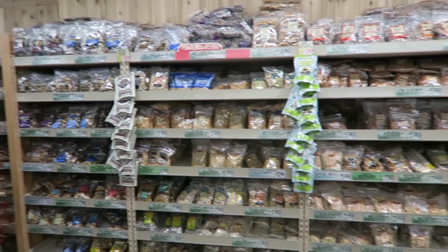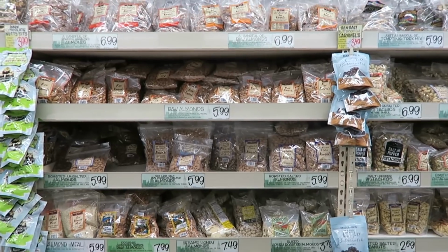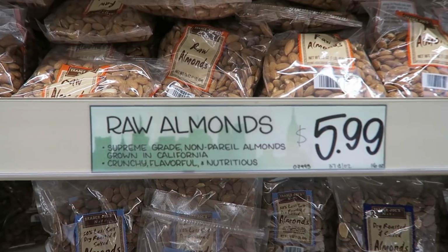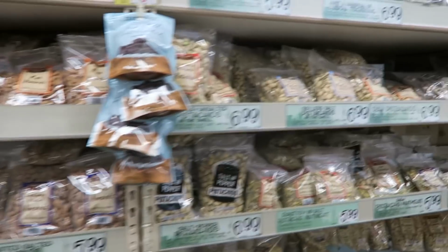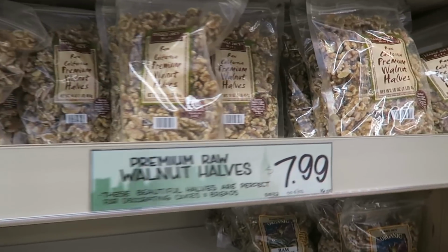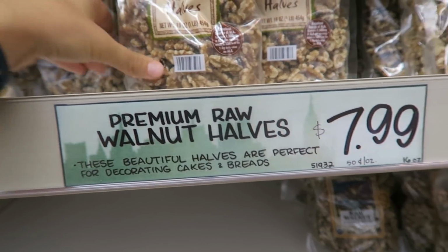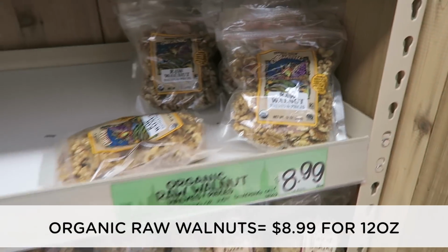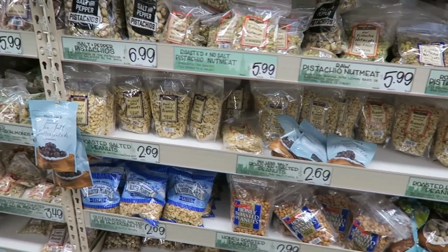Next thing that we're going to review is nuts. I'm actually not going to buy any nuts because I don't actually need any right now, but I'm just going to film the prices and look. So raw almonds are $5.99 for a pound. They also have pistachios for $6.99. They have raw organic walnuts. These are definitely going to be cheaper. $7.99 for these. Actually, organic is $8.99. Let's see. I have a feeling that nuts are going to be cheaper here.